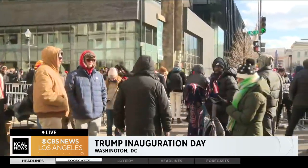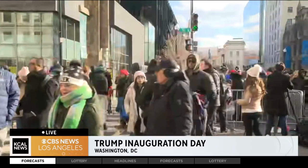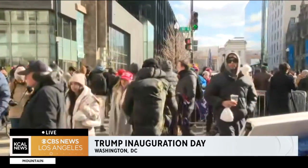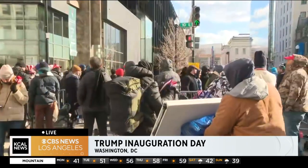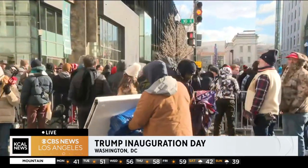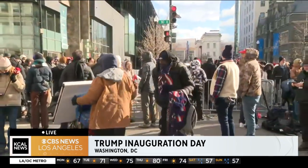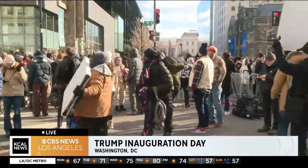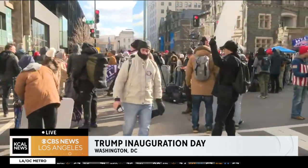But as you were also talking about, what you're looking at live right now is the line to get into the Capital One Arena. That is where the victory parade, they're still calling it a parade, it's more of a victory rally, is being held this afternoon. And the president is scheduled to come over here after the inauguration. But it only holds about 20,000 people. So there's going to be a lot of Trump supporters that are not able to see him live today, but they are sort of taking all of that in stride.